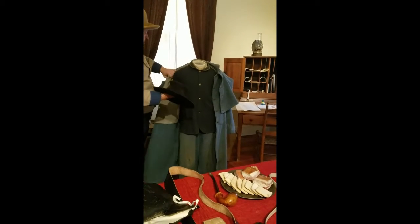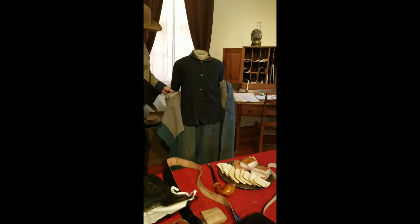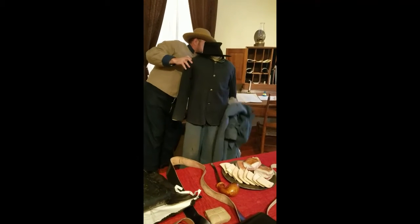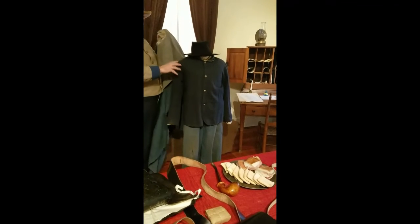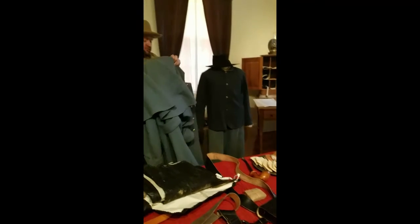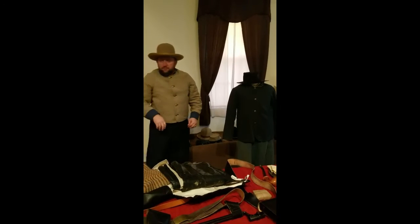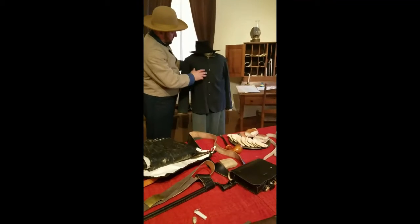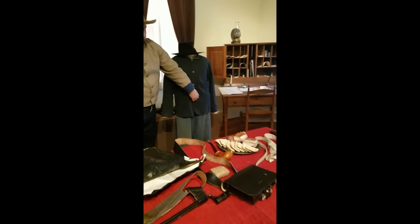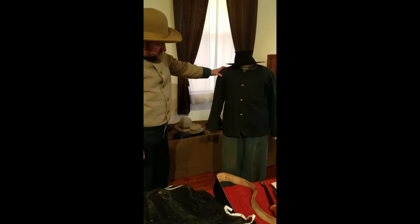But like I said, at the time of Chickamauga, in September of 1863, Isaac here would not have been wearing his overcoat, but on the night of the first day's fight, he would have loved to have had this overcoat because the temperatures got down into freezing. But this is what Isaac would have probably looked like. A lot of the units in the Army of the Cumberland would have looked like this at the time of Chickamauga.